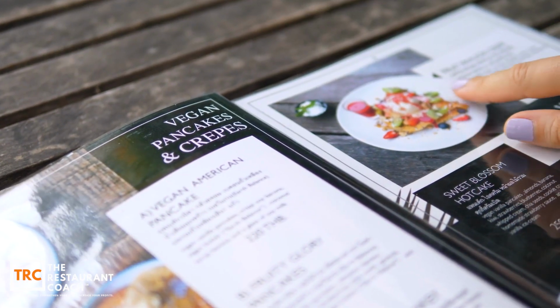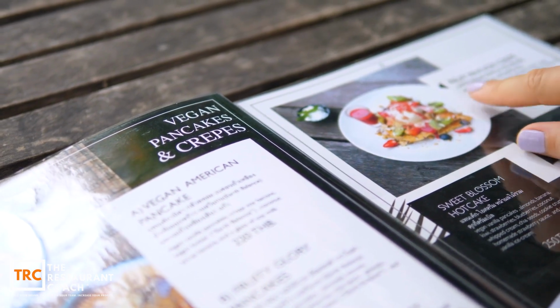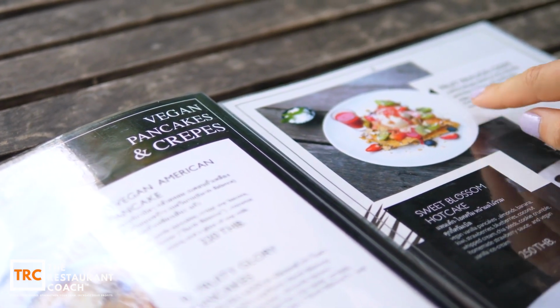One topic I get a lot of questions about is menu design. So today, I thought we'd have a talk about one element of great menu design, and that's menu pricing. Now, menu pricing should be straightforward, yet it's rarely that simple. There are many elements that you need to keep in mind when pricing out your menu. So let's explore the 5 dynamics of menu pricing.